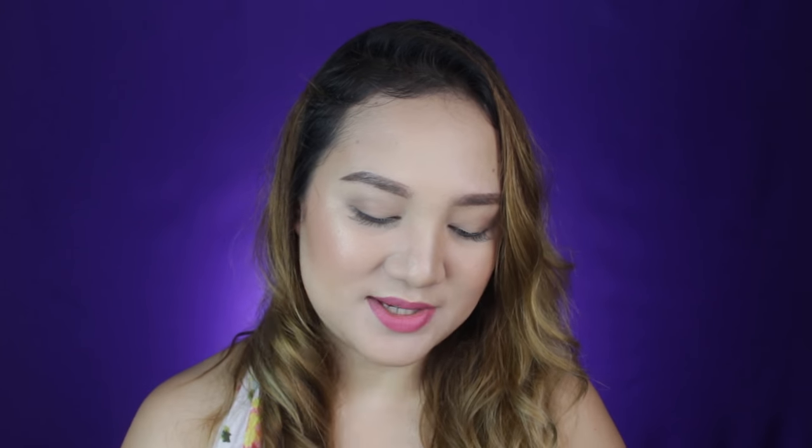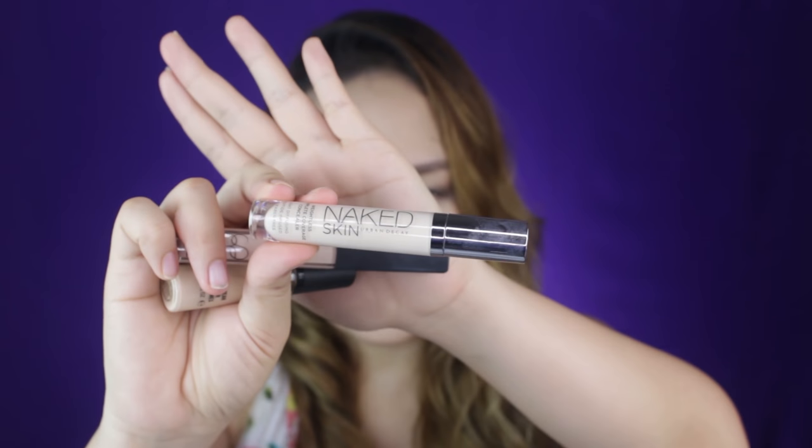So, after foundation, let's proceed to the concealers. I have three from the drugstore, and three high-ends. So, high-ends, I've got the MAC, I've got the NARS. And one from Urban Decay, Naked Skin. And I forgot, Estee Lauder, I'm in the shade 1W2 Sand. And sa MAC, I'm in the shade NC20. Yung mga ka-NC20 dyan sa MAC, ito yung mga equivalent shades na bagay.